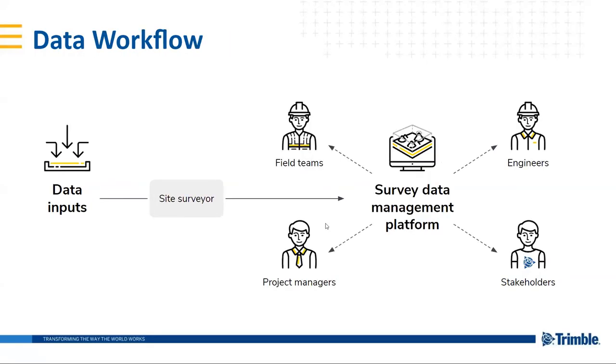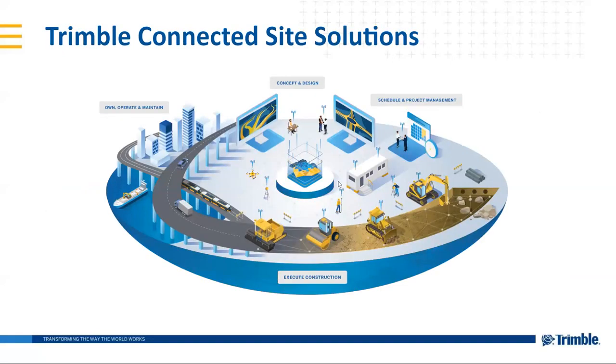So what we've tried to do, again, with the whole Trimble product suite, is bring that data to a management platform and have folks answer their questions themselves. So if an engineer wants to know, hey, how much silt fence, how many square feet of concrete were laid today, things like that, they can do all that themselves without having that site surveyor take time away from making the next surface. So that's really where the whole Trimble connected site solutions come in.